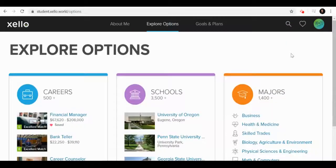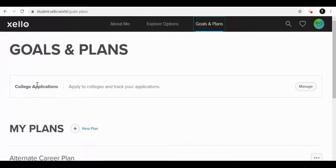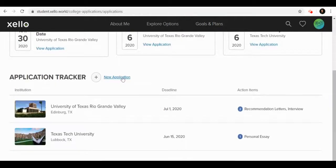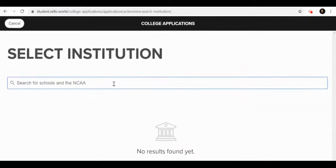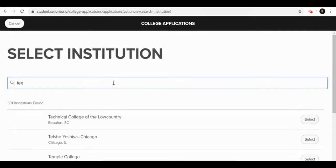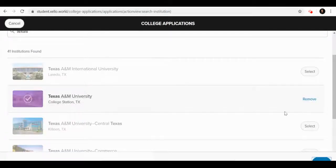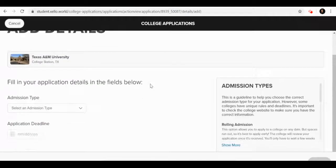Xello also includes an option for seniors to keep track of college applications and deadlines. At the very top, under Goals and Plans, in the College Applications section, click on Manage. And then I'm going to go ahead and create a new application for Texas A&M. I'm going to click on that university and click Next.